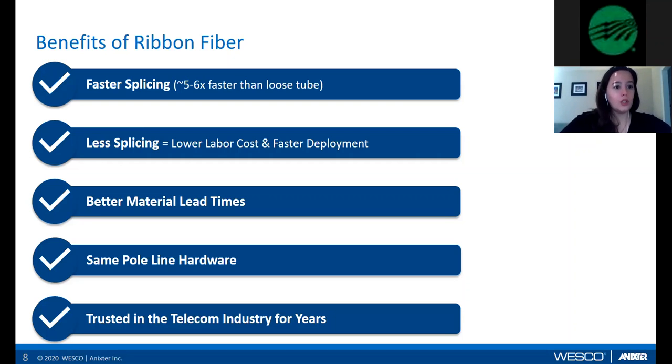So one thing that's really important to note about ribbon fiber is that it's not necessarily a new product. The telephone companies and the telcos have been using it for a long time. So if you were to look at ribbon fiber, you would not be the first cooperative to look at it. You wouldn't be the first network owner to use it, which is something that I think is really important to point out, because the electrical cooperative market is all about reliability and power to their customers. And I know that ribbon fiber is just as reliable as loose tube. So that's just something good to know.